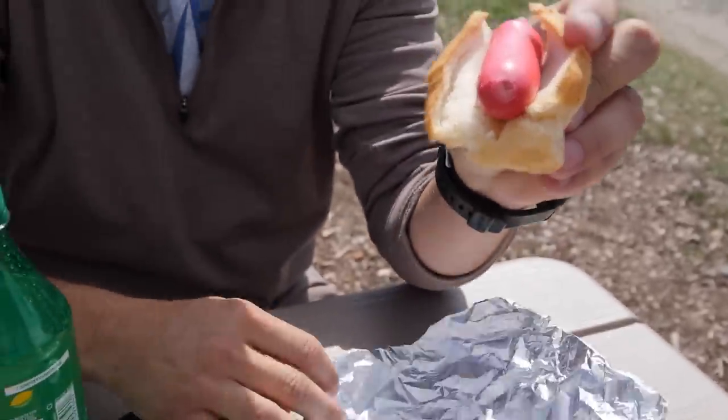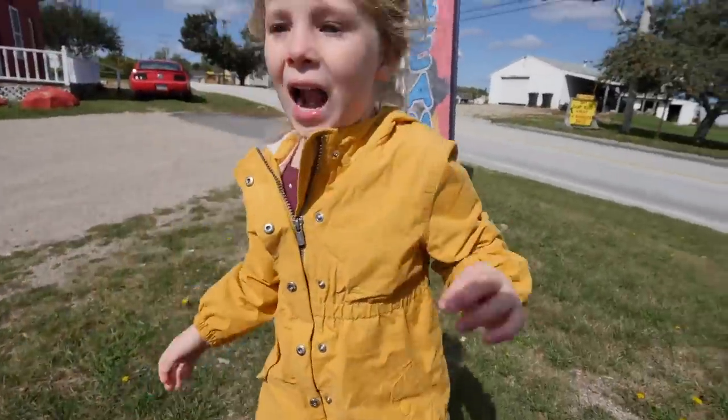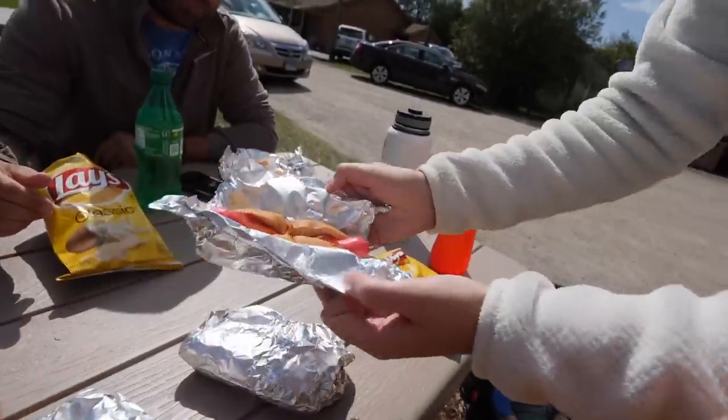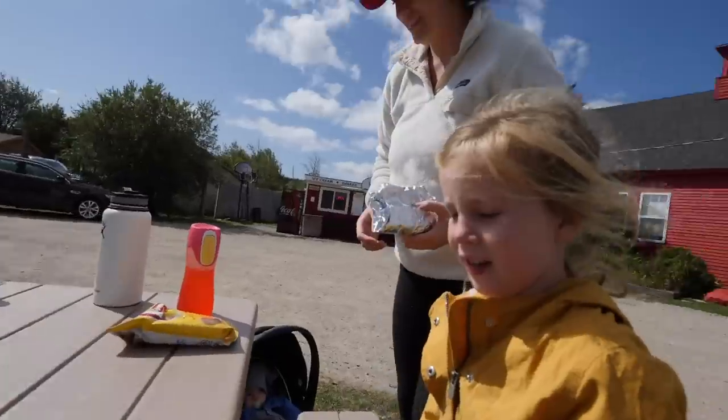I was super skeptical at first, but it does taste normal. It tastes good. Yeah, it's good. It's got a great taste to it. Are you ready for a hot pink dog, Hensley? Hot pink dog. Ooh, that is really pink. That looks super yummy. I mean, it's crazy how pink they are. Look at the face.